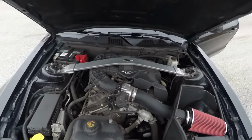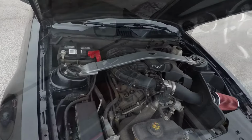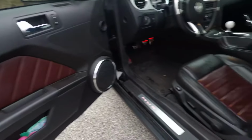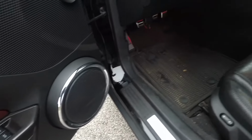So that's a quick look under the engine bay. As I said, this is the part that I did spend some money on, because I got the red and black leather seats, and I also got the shaker stereo system.